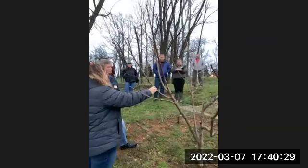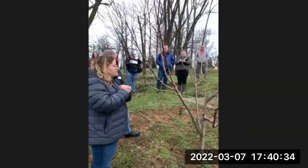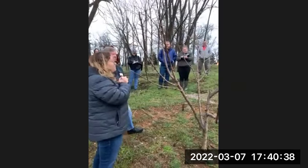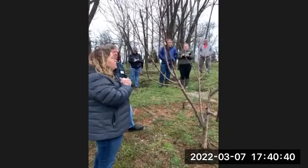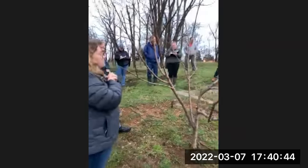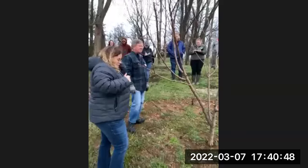Brown rot's probably our most destructive disease on peaches. And it's not like cedar apple rust. You aren't going to eat a peach after it has brown rot. I mean, it's pretty gross. Have y'all ever seen brown rot? Yeah, I see you shaking your head. Yeah, brown rot is a tough disease. And, you know, we get quite a few insect pests with them as well.